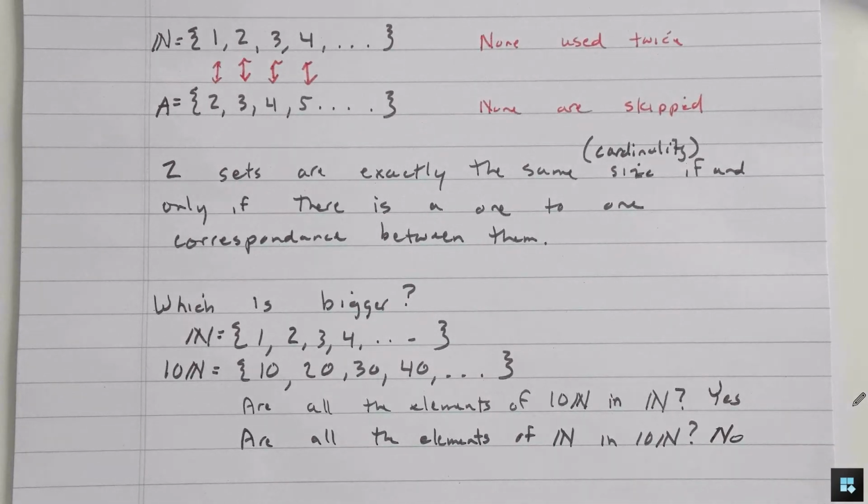So just on the surface, it looks like the set 10n should be smaller, right? Because 10n has just multiples of 10. In fact, it looks like the set n should be 10 times as big. Is that the case, though? Can anybody come up with a one-to-one pairing between these two sets?